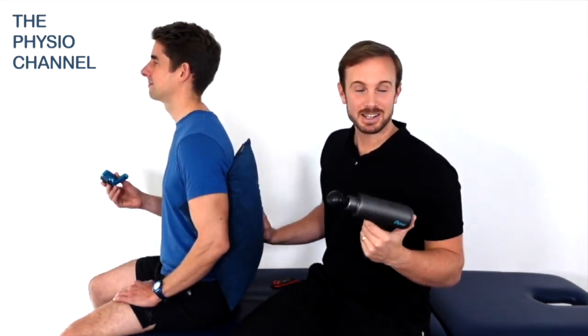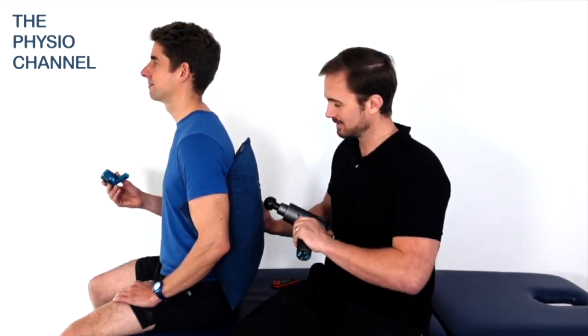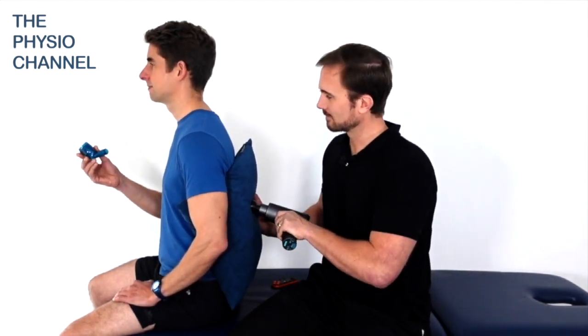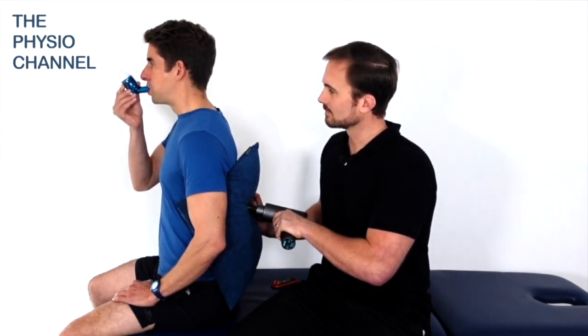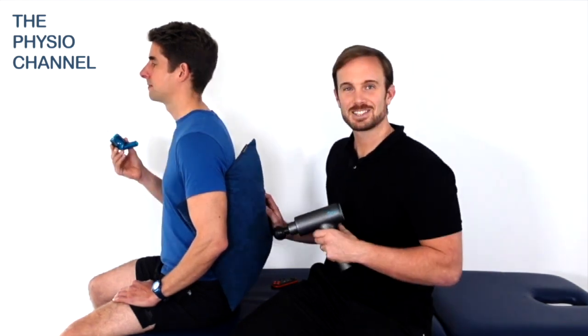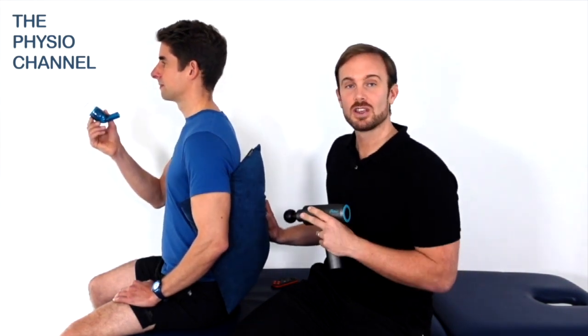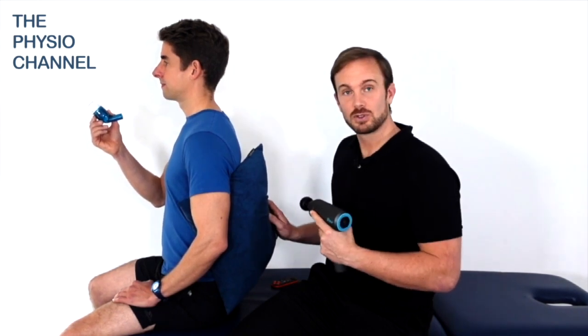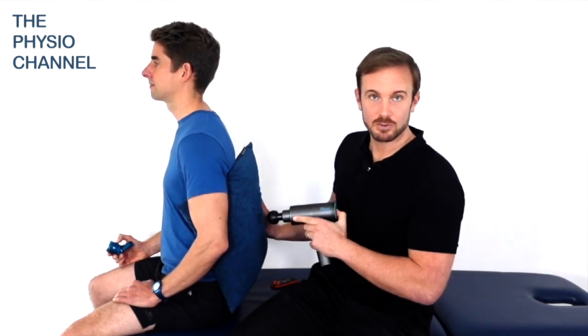We also tried combining the percussion gun with the oscillating positive expiratory device. So the combination of percussion from the mechanical gun and the oscillating pressure causing a vibration through the airways was useful for trying to clear secretions. But our preferred method was to use the percussion gun in combination with a Huff Cough method.